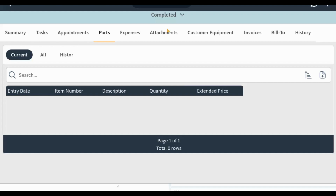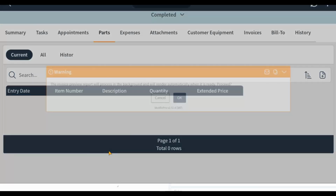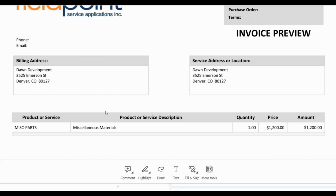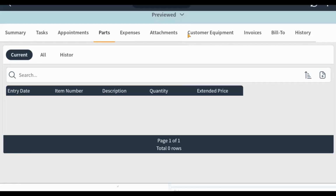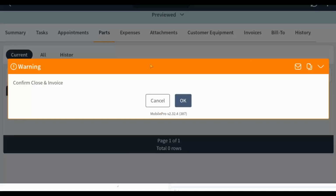Now that the work order has been completed, we can take the same actions as before. We can preview the invoice, which will generate the PDF preview prior to billing. It will load up the PDF for us to review. Everything looks good. We can go back to the work order, and from previewed, we can say close and invoice. Confirm that action.